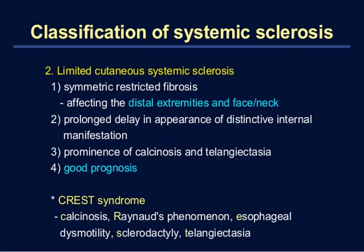Classification of systemic sclerosis: limited cutaneous systemic sclerosis presents as restricted skin fibrosis, and it affects the distal extremities and face especially, and there is a delay in appearance of internal organ manifestations. It's characterized by calcinosis, deposition of calcium in the skin, and telangiectasias, dilatation of capillaries, presenting as red spots on the body, and it has a good prognosis. Its manifestations are summarized as CREST syndrome. CREST: C for calcinosis, R for Raynaud's phenomena, E for esophageal dysmotility, S for sclerodactyly, and T for telangiectasia.